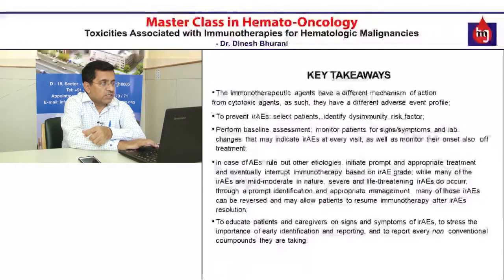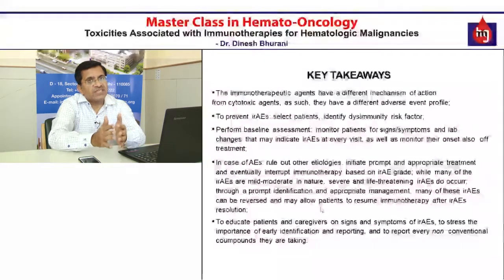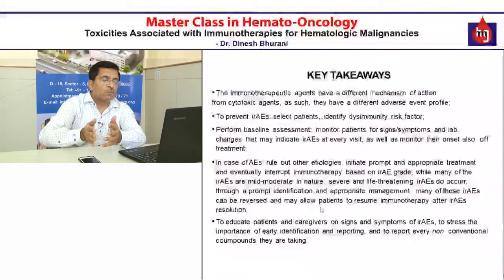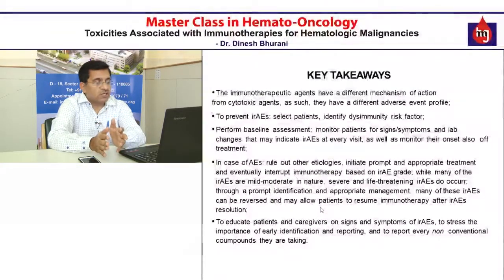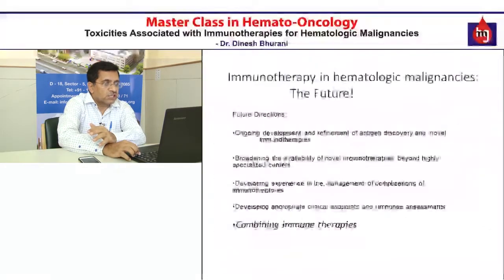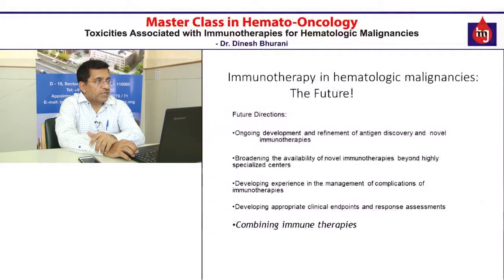Many of the side effects are mild and moderate. Severe and life-threatening ones do occur, but you need to identify them and manage appropriately, mostly in ICUs. Many of these can be reversed and may allow the patient to resume immunotherapy after resolution. So there are various guidelines, especially the ESMO guidelines, for the grading, assessment and treatment, and whether you need to go back or not. You need to educate the caregivers and patients on the signs and symptoms, to stress whether they immediately have to seek attention. What is the future direction for immunotherapies in hematological malignancies?